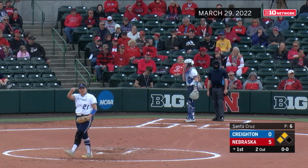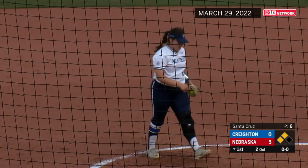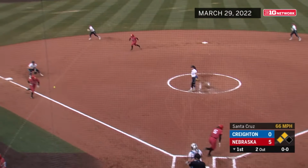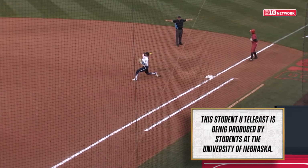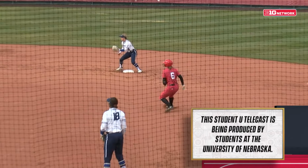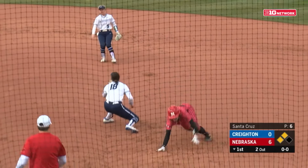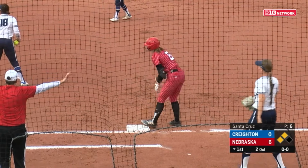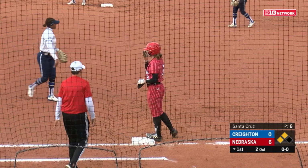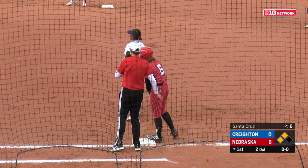Now here's the question. With Billy Andrews coming to the plate, do you intentionally walk her to load the bases? I would. So Santa Cruz looks in, the pitch. On the ground to third, picked up on a hop by Gappa, the throw to first. Bobble, not in time. Dashing back into the bag is Glatter. A run scores. Andrews is in between first and second. She slides back to first. Glatter holds on to third. And after a little added chaos at the end, the Huskers had a run. It's 6-0, still 2 outs.